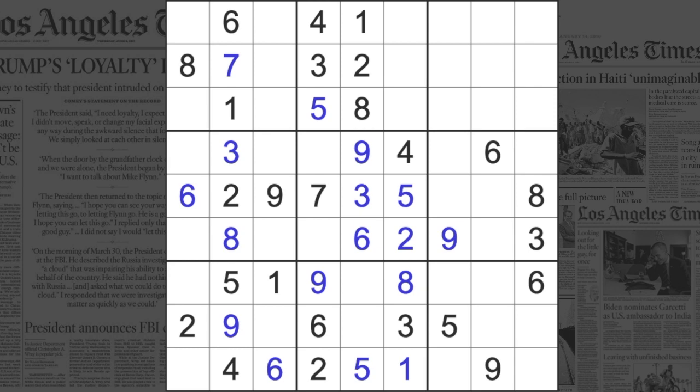3, 7, 8. Oh, okay. Here we go. I've got something else for you. 3, 7, 8 in the bottom row. 3 and 8 are in the same column. That must be a 7. Oh, there was a bit of a delay in coming on there. That's a strange thing.